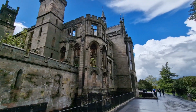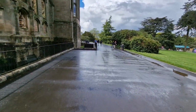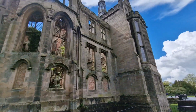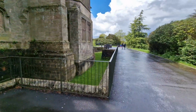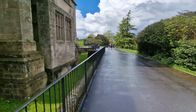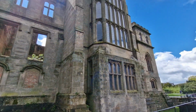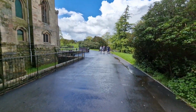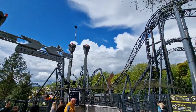One of the great things about Alton Towers is they do have a castle, a towers, inside the middle of the park. This used to be a Staffordshire sort of stately home, I suppose. 17th century towers, and they have been preserved. They're not massively restored, but they've been preserved. And you can have a wander around them, and they're closed today. But the park, fair play to them, they do a lot of care with regards to the towers.